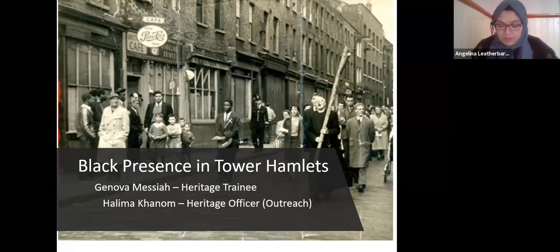Over 2,000 maps and plans dating from the 16th century. You'll see some of those today. Over 500 periodical titles, local census returns, and more. So today's session is looking at Black presence in Tower Hamlets.